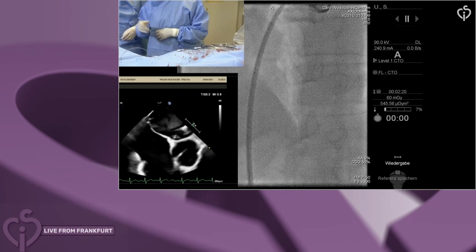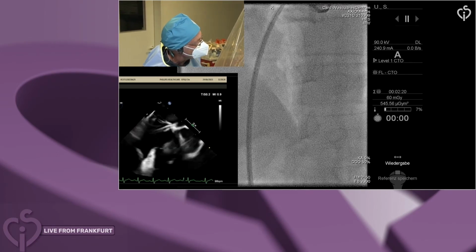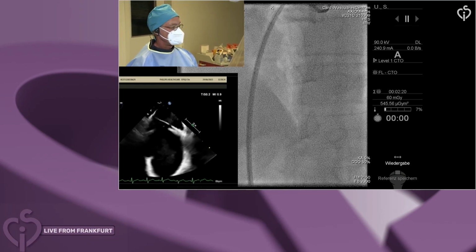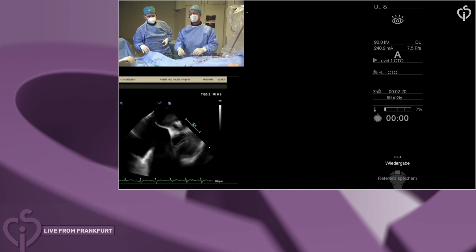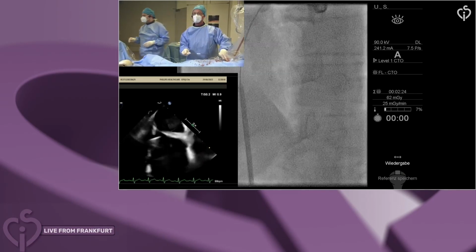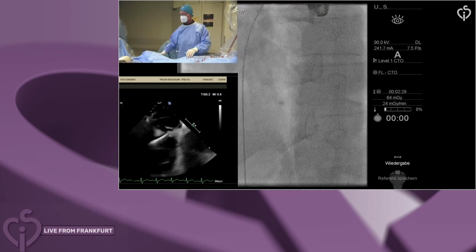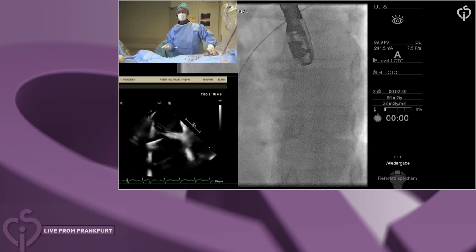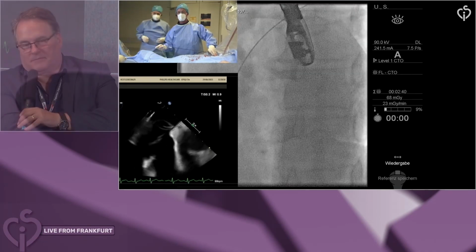Can I have the, okay, we didn't decide yet about the size of the PFO device. In that case, I would do a balloon sizing here. Can I have a balloon? 25 millimeter sizing balloon? So, Stefan, how often do you see a difference between balloon sizing and stiff wire? Because you mentioned that you always do stiff wire, you don't balloon. Is this after experimenting with a balloon and no difference?